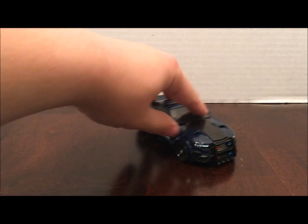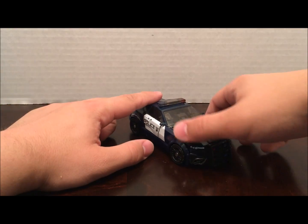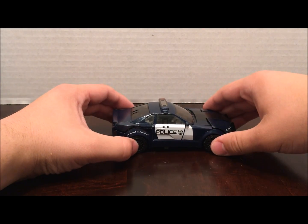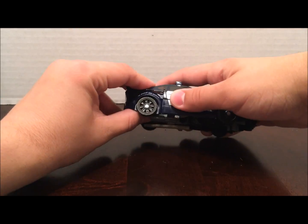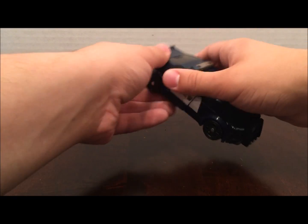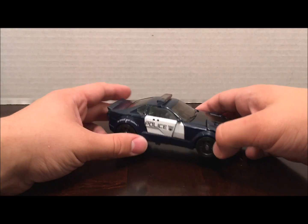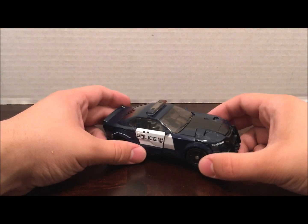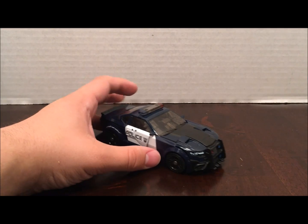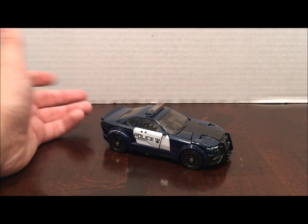And now taking a look at the actual Barricade himself. Here he is in his vehicle mode, and he looks pretty nice, gotta say. I love this deep blue here. Now, in the movie itself, as far as I've seen at least, he is a Ford Mustang. Now, this is not a Ford Mustang. This, as far as I can tell, and all Barricade figures, is just a generic deep blue police car, muscle car type thing. I don't know if that was because his vehicle mode was a late addition, or Hasbro just didn't want to pay for the licensing.